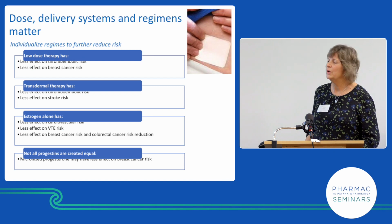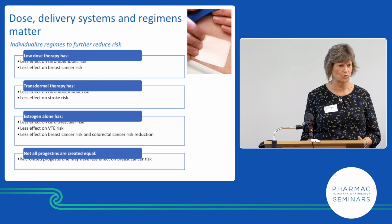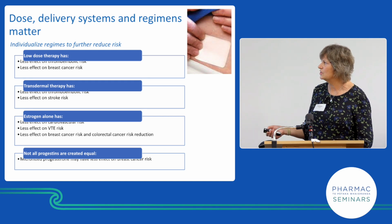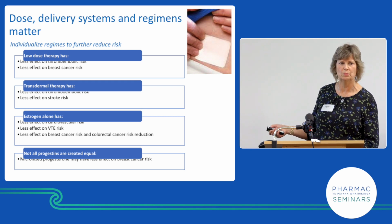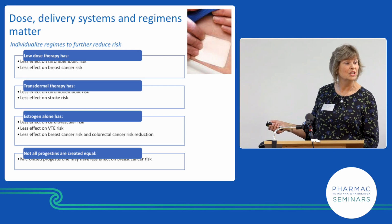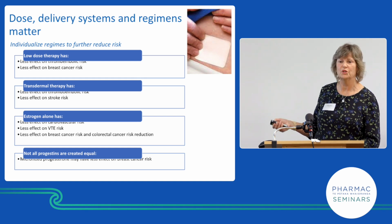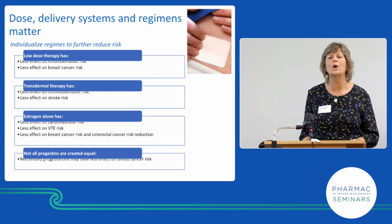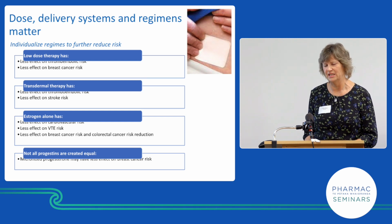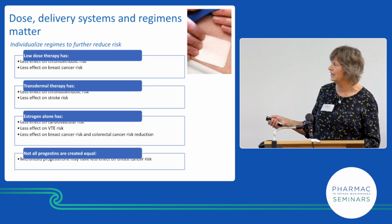And this is where you might choose to individualise. So let's say she wants to stay on hormones, and you might discuss with her, this might be the time to move to transdermal therapy. As she gets older, she has more risk of stroke and VTE. So you can reduce that risk by a different route of administration. You might be able to drop the dose. You might find that she doesn't actually need 1 milligram of estrogen. She might get away with 0.5 milligram of estrogen, and that might have less risks.